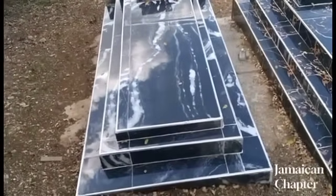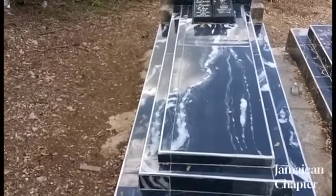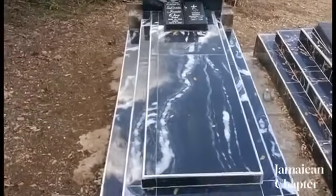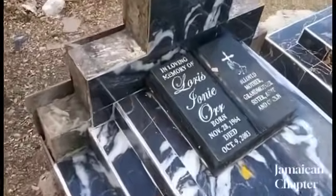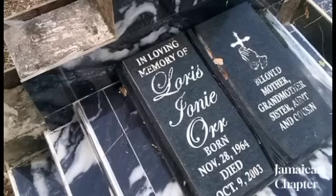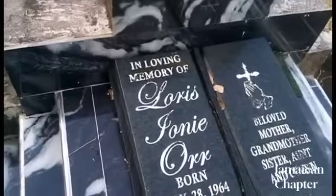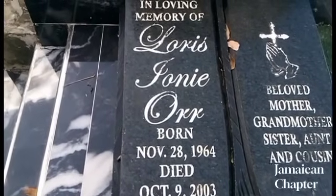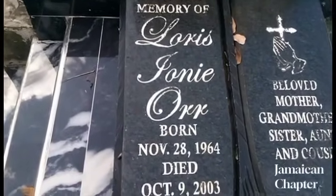I like the tile work on this one. Hold on. Whoa, I like the tile work on this one. And this one, it says in loving memory of, is that Doris? Joni Earl. My God, I don't know what I'm saying here.